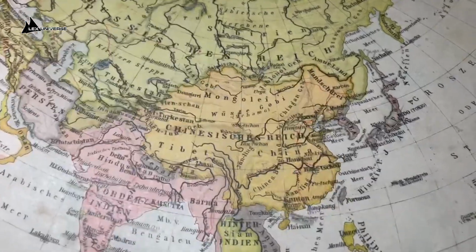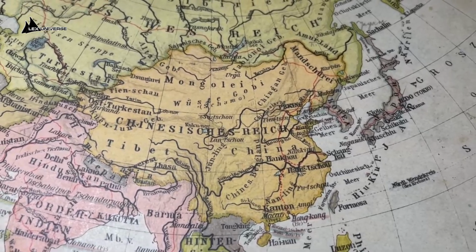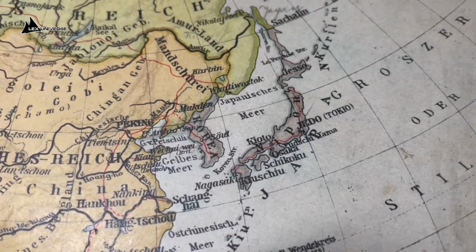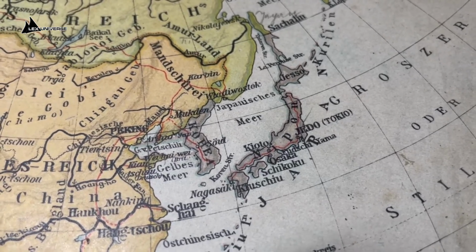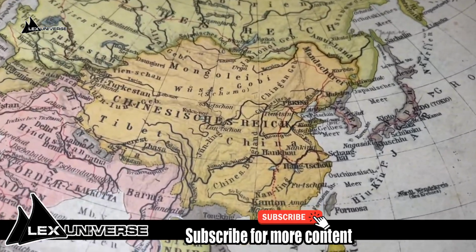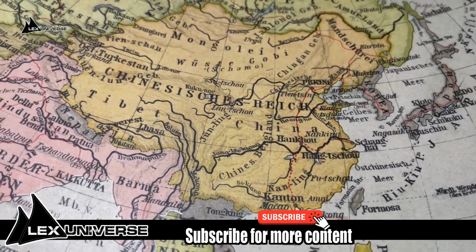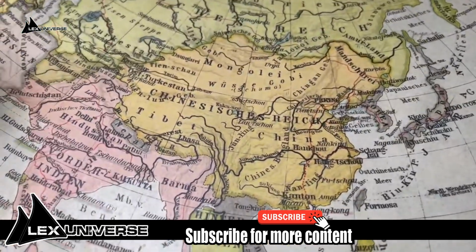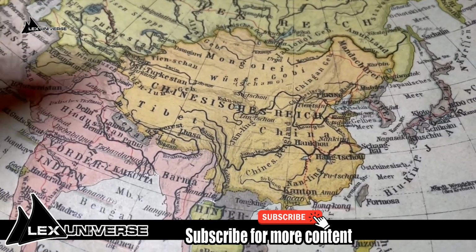But after that I started to be a little bit stuck, until I saw two more things. And to see them, we'll have to take a look at China and Japan. As you can see, Korea is part of Japan, which means this had to be printed after 1910, when Korea was annexed. But also we can see that the Chinese Empire is still intact. It's still called Empire, and it still controls the whole territory, including Mongolia and Tibet. So it means this had to be printed before 1911.